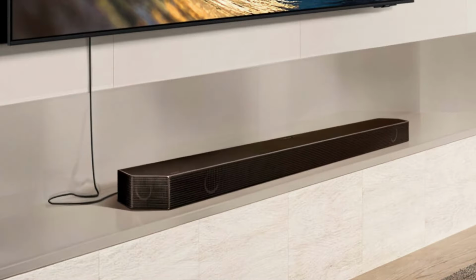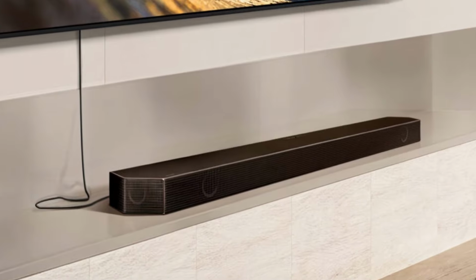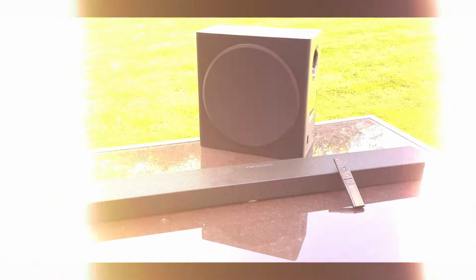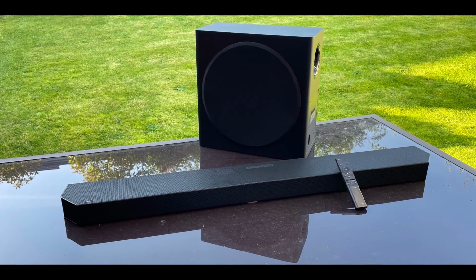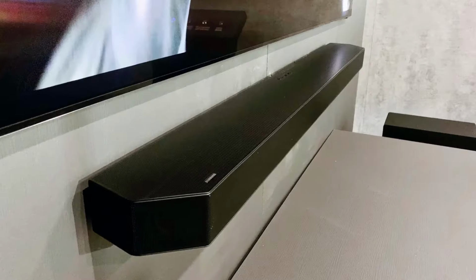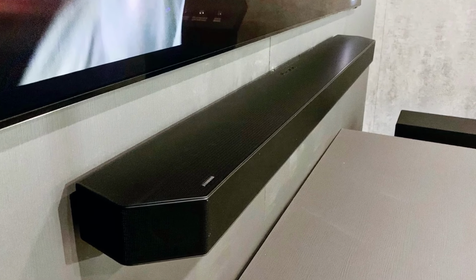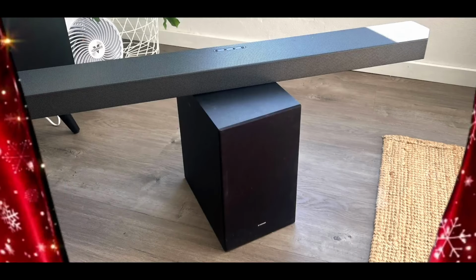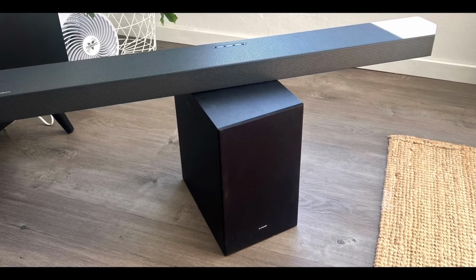The Q700D projects height effects upward without harshness, and the transition between front and overhead layers feels smoother compared to the Q600C. And here's where it gets interesting. Because once you hear how much vertical detail this bar pushes out, you'll start wondering how far Samsung can scale this performance. Don't go anywhere. This list is about to take a serious jump.